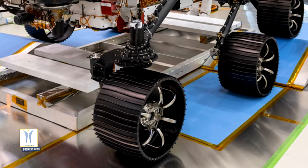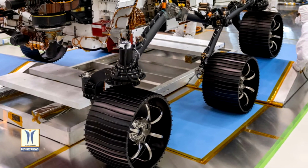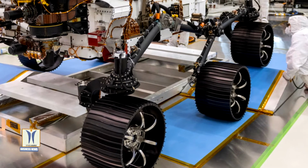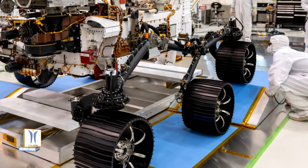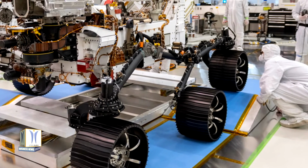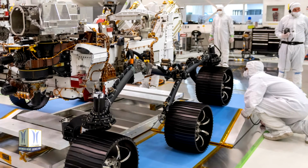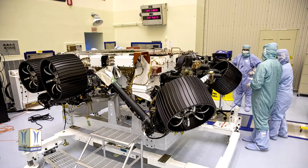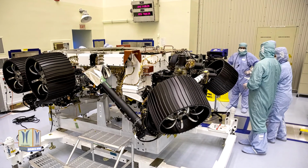Perseverance's 6 other 3D printed parts can be found in an instrument called the Mars Oxygen In Situ Resource Utilization Experiment, or MOXIE. This device will test technology that, in the future, could produce industrial quantities of oxygen to create rocket propellant on Mars, helping astronauts launch back to Earth. To create oxygen, MOXIE heats Martian air up to nearly 800 degrees Celsius.